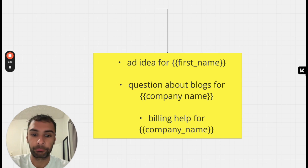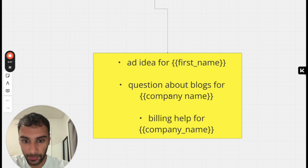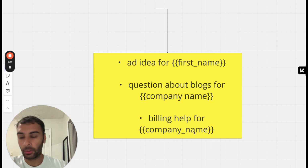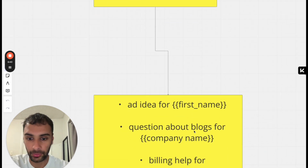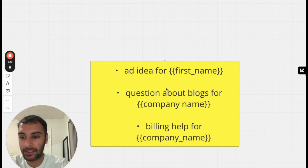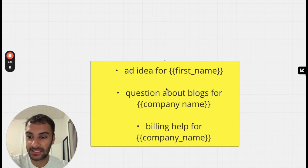Again, you can also put first name here, but if company name works out fine, split test this. The other one is, if you have a billing software, "billing help for company name." So if you're reaching out to the CMO, or the content manager, or the CFO, all of these are related around your offer. These make it seem like you internally sent this email.